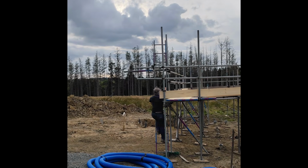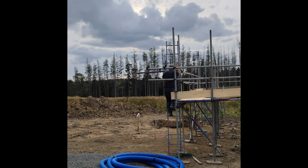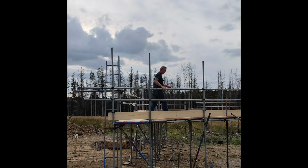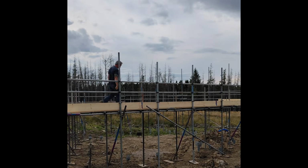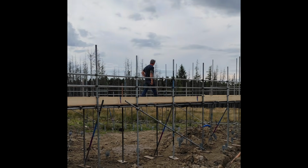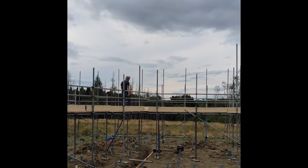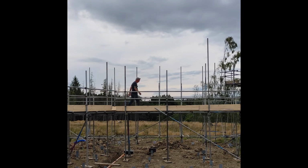Very steep ladder. I'm letting Alec climb that. I can climb any ladder. He'll climb any ladder. Well, good luck to him. Be careful. Yeah, he thinks he's a scaffolder now. Those boards, I've got loads of scaffolding boards. They're very new ones, very shiny, very wobbly.